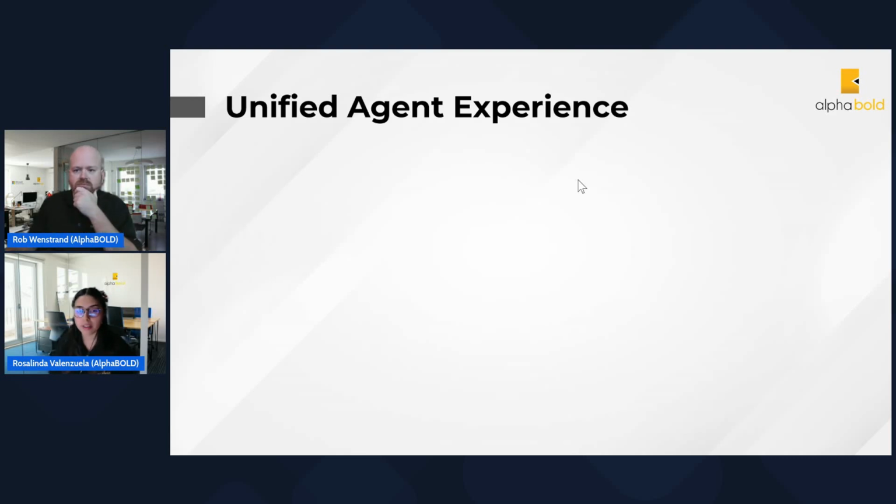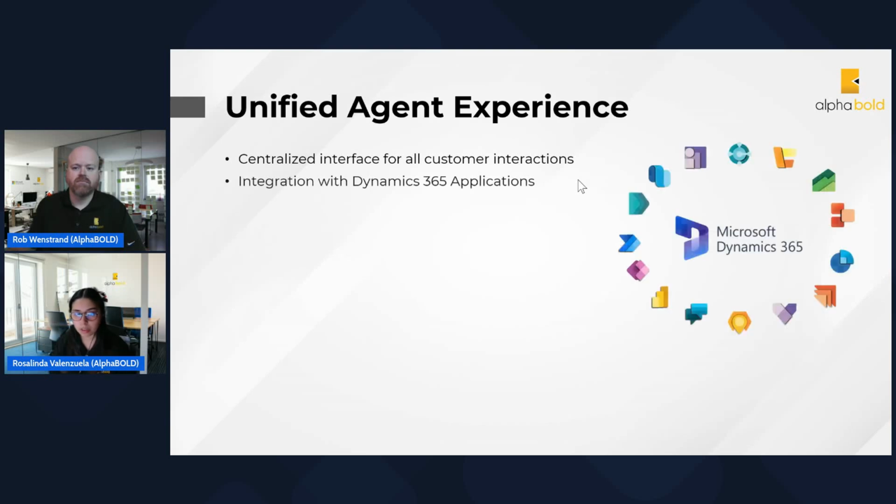The best part about the contact center is that it provides agents with a single centralized interface for customer interactions. As Rob already mentioned, it integrates with all D365 applications like customer service, sales, field service, portals. Those can all be used in conjunction with the contact center to streamline customer interactions. It reduces the need to switch between multiple systems because it's already there for you. With that, agents can resolve cases faster, leading to increased productivity. And if needed, you can also integrate with external apps if you're using a third-party site.